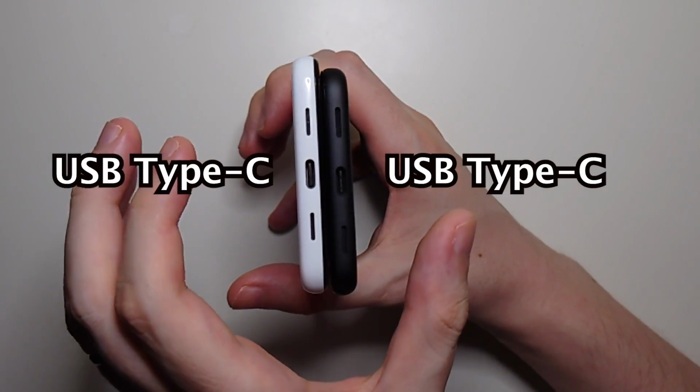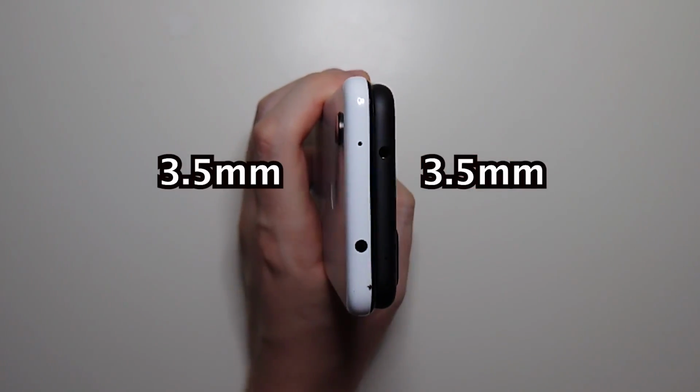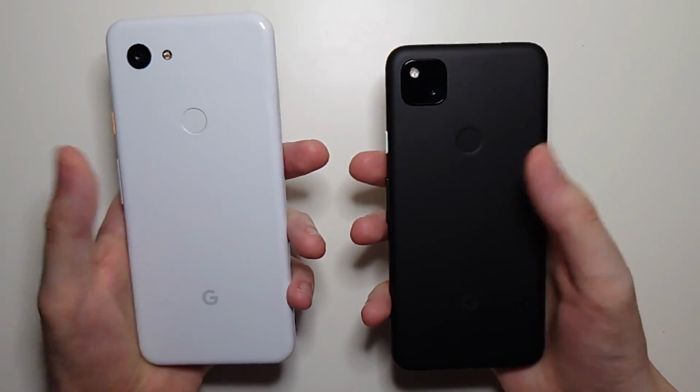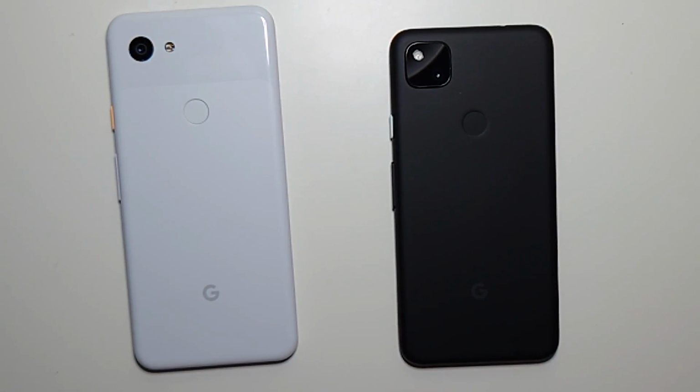Now at the bottom, both phones are Type-C, and believe it or not, they have headphone jacks as well. And on the back, both are polycarbonate. Both phones have excellent prices. Alright guys, let's get to it.